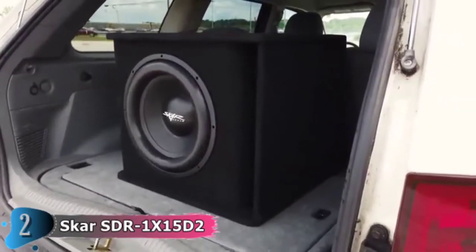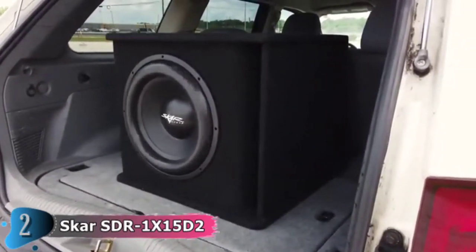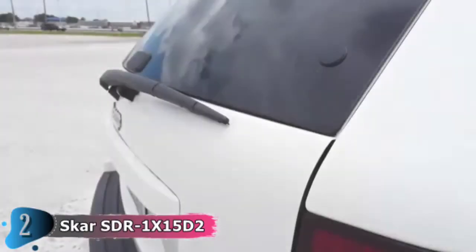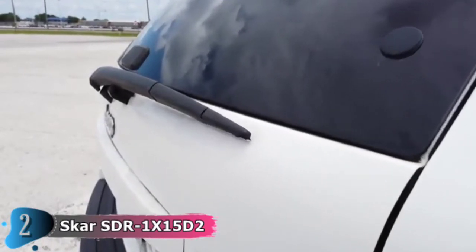The enclosure features a unique curved port design, allowing for extreme levels of bass output. Furthermore, the enclosure is finished in premium-grade black carpet for a sleek appearance and features the Skar Audio logo in white on the top surface of the box.